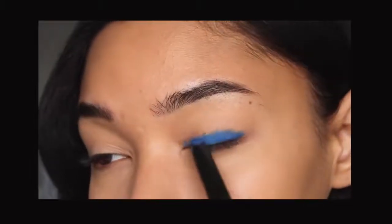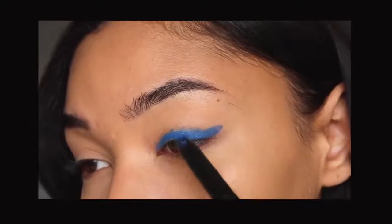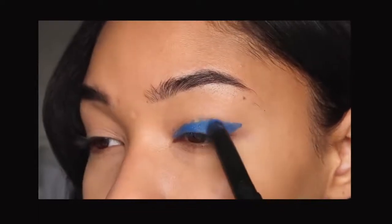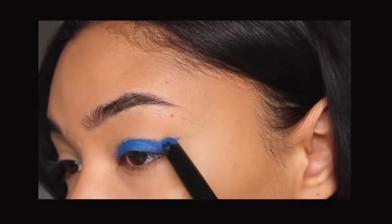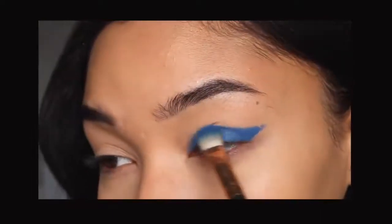So what I did was I applied this all over my lid, making sure I didn't go above my crease, and then I just winged it out, which I'm going to be honest was pretty hard because this isn't very sharp. It's quite like a large pencil, if that makes sense. So I wasn't able to get a really sharp edge the way I wanted to, but once I blended it in, I think it looks okay, but I did need that blending in the crease to make it look that little bit neater, if that makes sense.